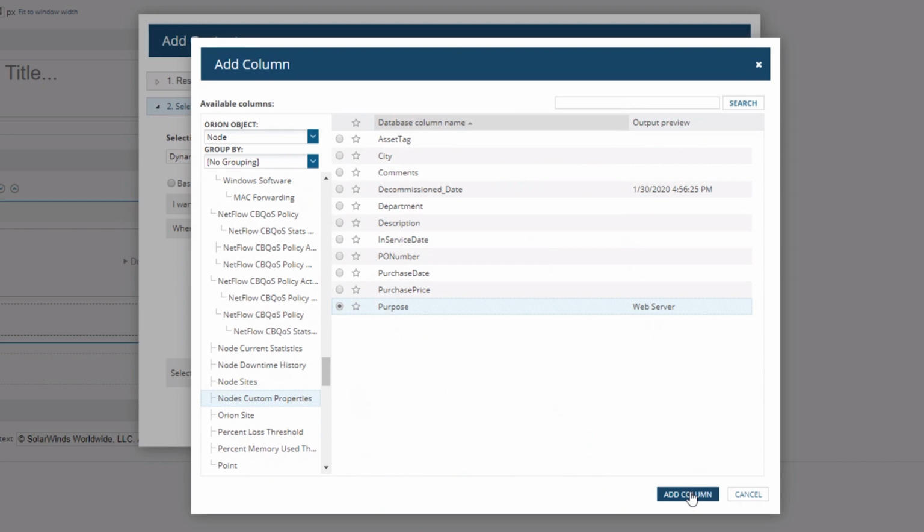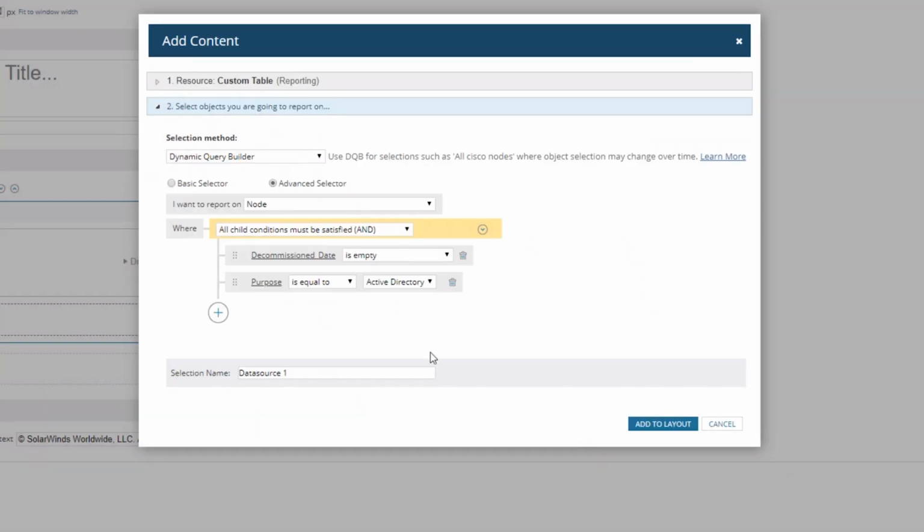So we're going to select our purpose, and we're going to add that one. And we're also going to say is empty. Now, we don't want them both to be empty. We want to see when either one is empty. So I'm going to change this to an or condition. But just notice that there's also a must not, and then there's at least one child must not. So this is like an and not, and this is an or not. So we're just going to use or. Switch it to an or.